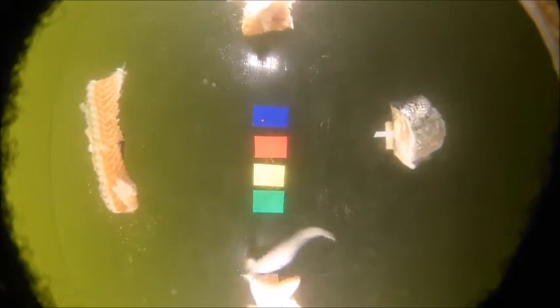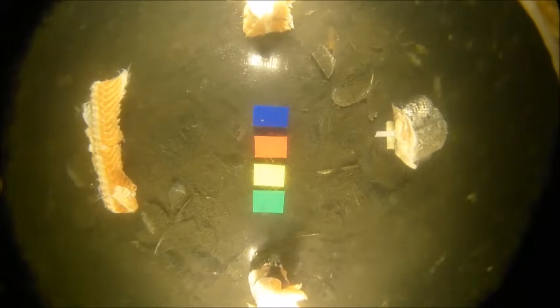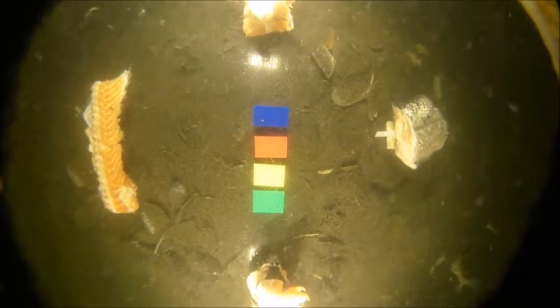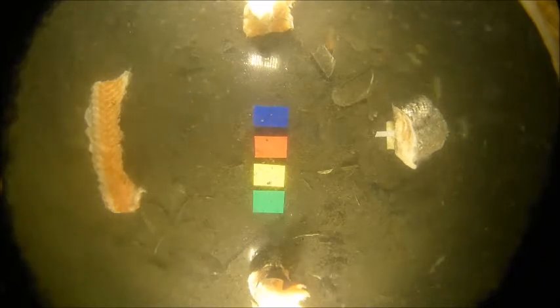You'll notice in the center, I also have four colored pieces of tape. We're going to drop this down to a depth of 25 feet, and the color tape will give me an idea of color attenuation through the water. In other words, as we go deeper in the water, our reds are muted, to say the least. And you can see the difference from the surface now. The red color is almost a salmon color.